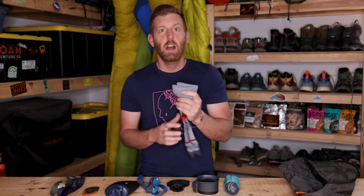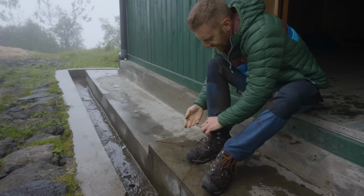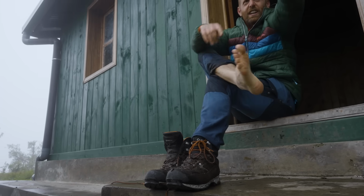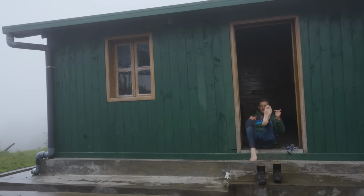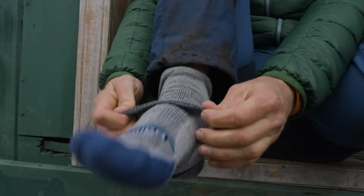And if you're unaware, a good pair of hiking socks is one of the biggest things that you can do to start off with, especially if you're a new hiker, new backpacker. You should absolutely not be hiking with cotton socks. They will destroy your feet and they are just not good. They're bad for water management, moisture management, sweat control, all those things.